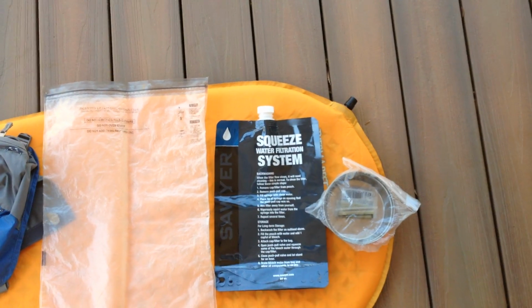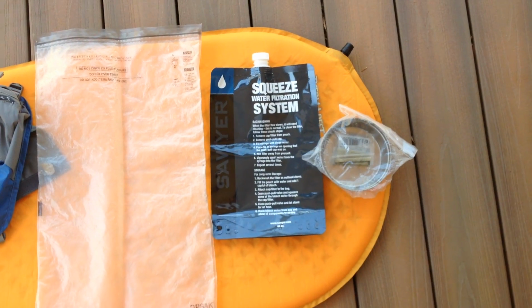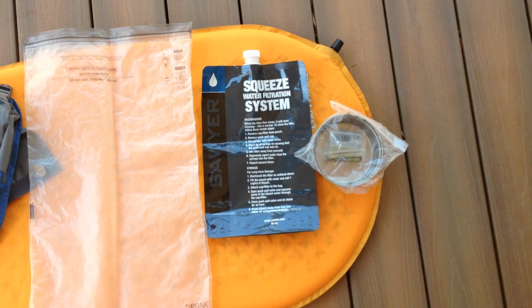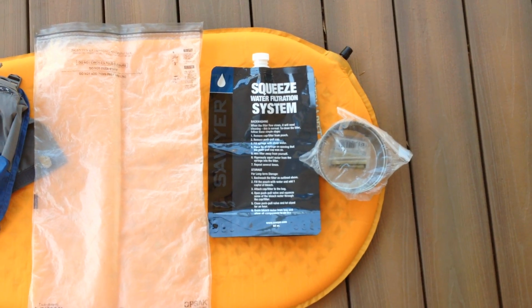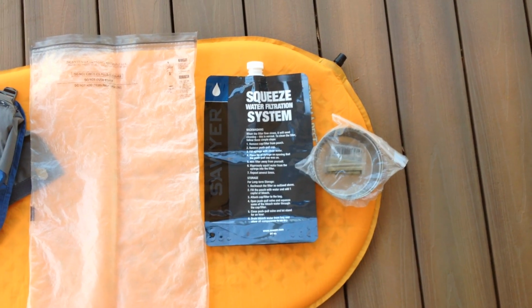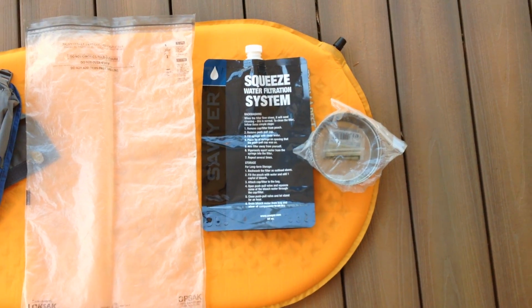Now, I will say that even though Evernew makes a bladder that matches, it still popped on me at a very inconvenient time. It popped on me in the middle of the Sierras, so I'm never going to carry bladders again. It's just not worth the risk of losing your ability to carry water. I'm just going to carry light smart water bottles, and I'm not even going to carry Camelback this time.